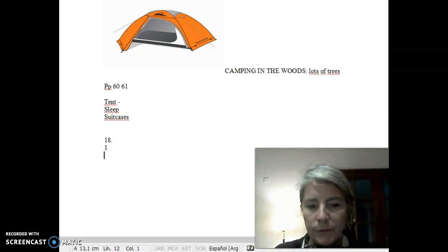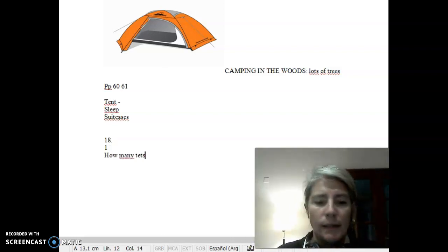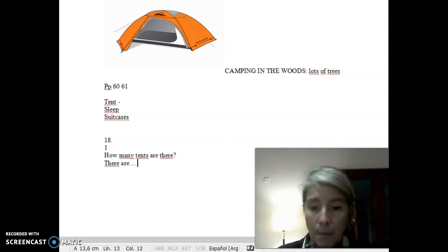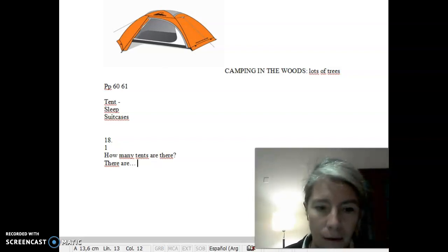Number 1. How many tents are there? There are, remember? There are 2, there are 3, there are 4. How many tents are there? 2.